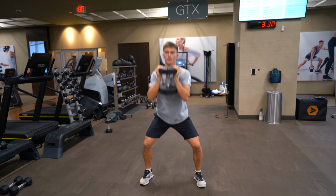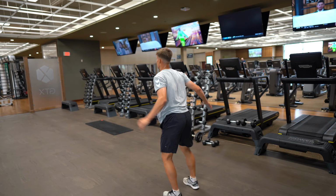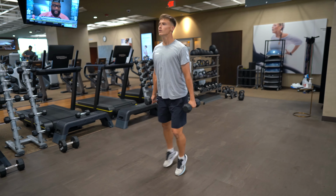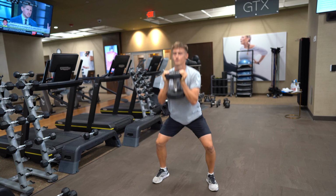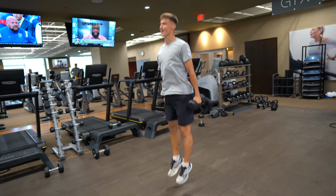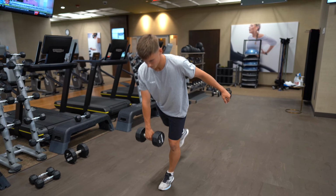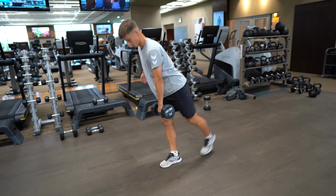So jumping into the session here, the first exercise is gonna be the goblet squat. This is a plain and simple exercise. Then we're gonna go into the second exercise, which is the body weight split squat jump. And then after that, we're gonna go into the weighted split squat jump, and then into the broad jump. This is gonna be the contrast because we're gonna go from the weighted goblet squat into the non-weighted split squat jump, then the weighted split squat jump, and then the broad jump. And then after that, we're gonna go into a single leg RDL, which is a very plain and simple hamstring strength and stability exercise.